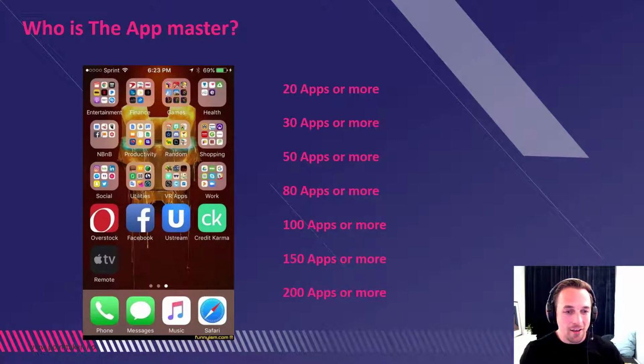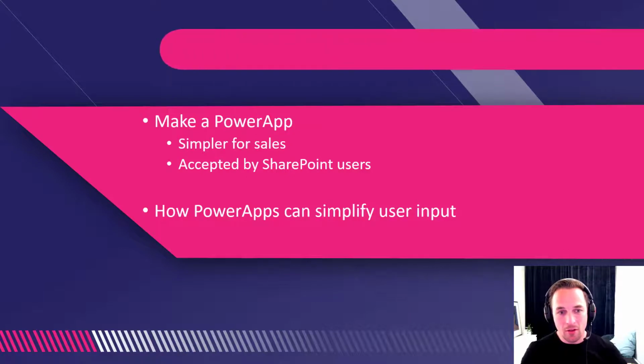And this is the point where Power Apps comes in. Because what we're going to talk about now is, again, making a Power App and how it is then simpler for sales.